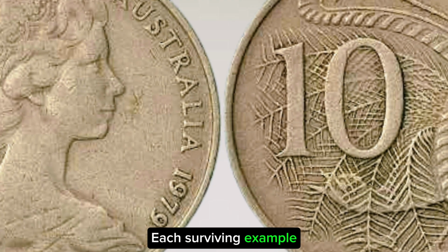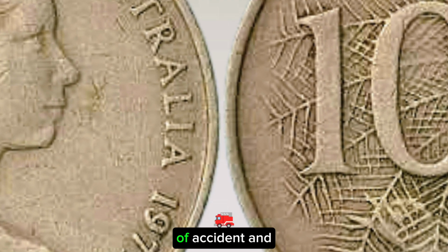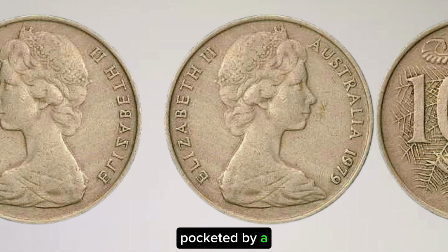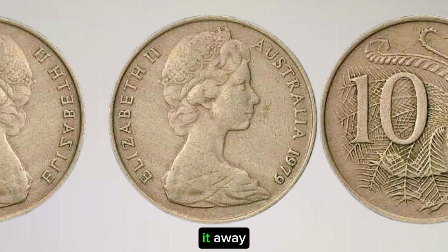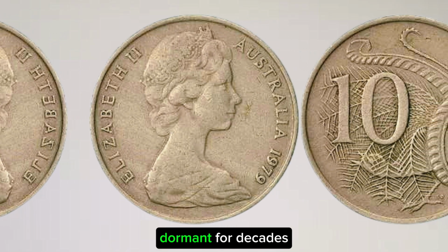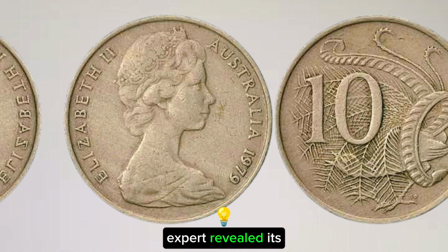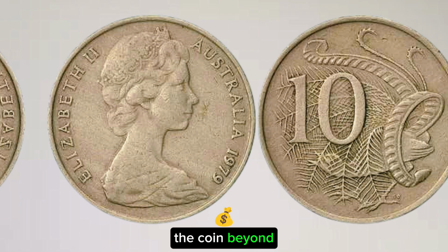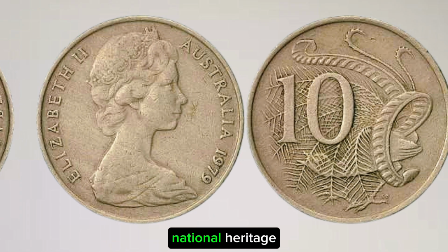Each surviving example of the 1979 rarity tells a tale of accident and fortune. Perhaps one was pocketed by a curious individual who noticed something unusual and stashed it away. Perhaps another lay dormant for decades in a collection, unrecognized until an expert revealed its significance. These stories elevate the coin, beyond its modest copper-nickel composition, into a treasure of national heritage.